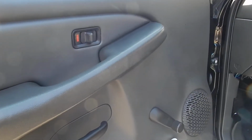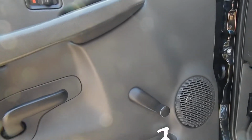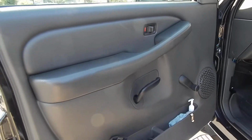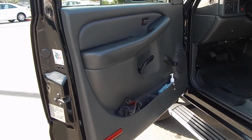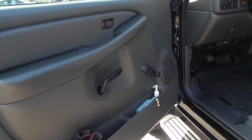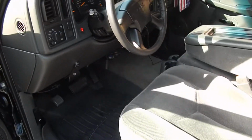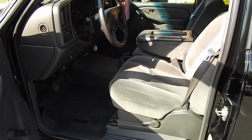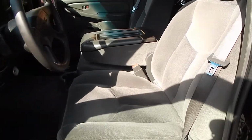As you can see, this is a basic trim level truck, so you have wind-up windows. The vehicle did not come with power door locks. However, I did install power door locks along with the Viper alarm system and auto start setup, as you noticed in the beginning part of the video. When we first started the vehicle, that was a remote start. It does have cloth seats throughout.